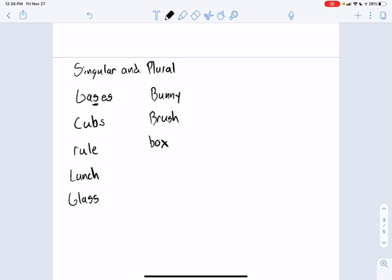But if the word ends in a vowel, for example, rules, you only need to put the S. Now, when we have lunch and that ch sound, we can't say lunchs. We need to add that ES so we can open our mouth back up. So lunches. Same thing with glass. And that one would look wrong anyways if we didn't add the ES. So we need the ES. But if we didn't add the ES, it would just be glass, which wouldn't be right.